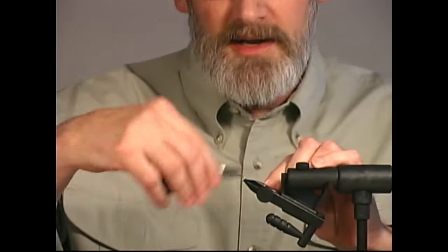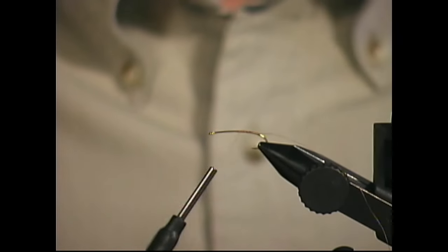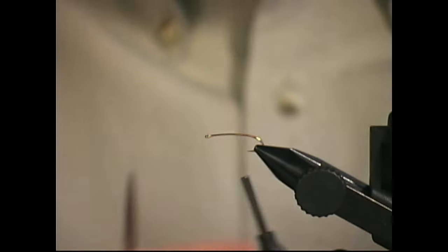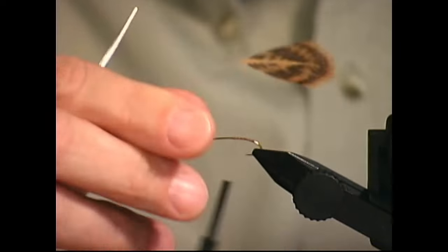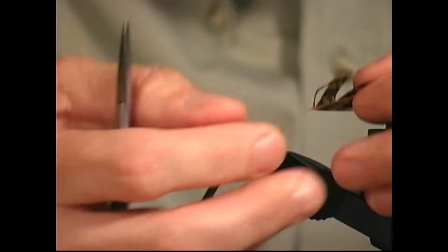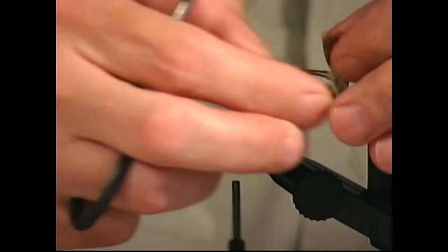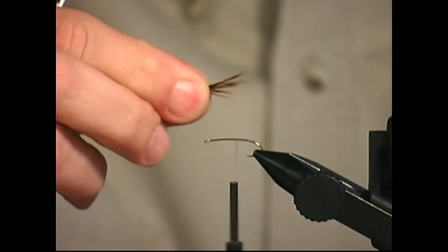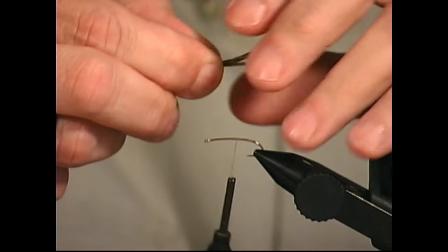I'll start my thread in the middle of the hook shank so as to remember which part is abdomen, which part's thorax, and I'm going to tie on a tail of brown henback. This is a henback feather, and I like to just pull them out to the side to even up the tips, and I'll just strip that off for my tail. I'll tie in this tail about one half to three quarters the length of the hook shank.